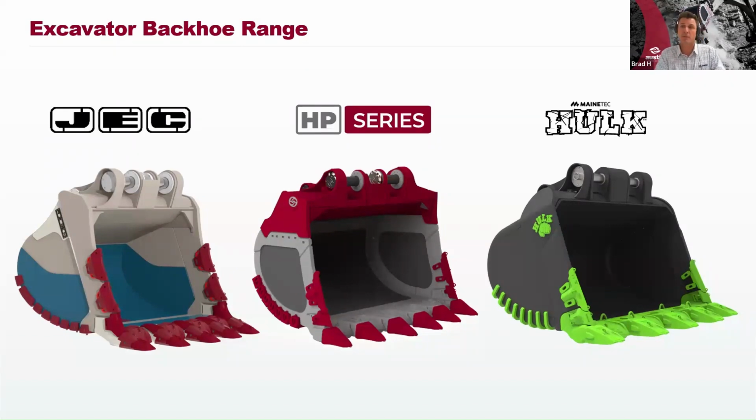But the three pictures in front of you on the screen right now are three linerless style of buckets. We've got the JEC, Jones Engineering and Cranes type traditional style of bucket that we're very famously known for. We've got the HP series, which is the high performance. You've seen some of those photos through the slide today. And then, of course, we've got the Hulk, which is a Maintech product. And Austin successfully acquired Maintech a couple of years ago now, and a very welcome addition to the Austin family. It complements the full range of excavator buckets that we have.